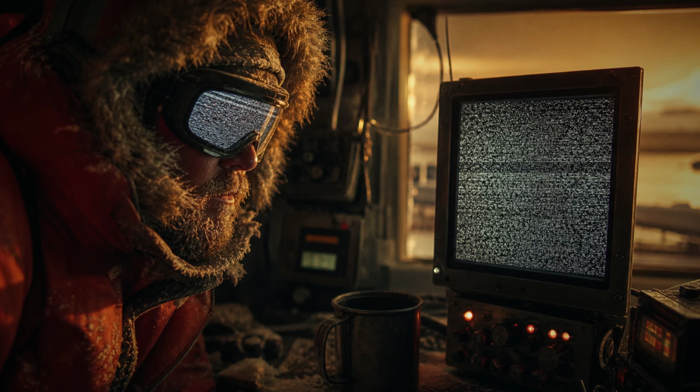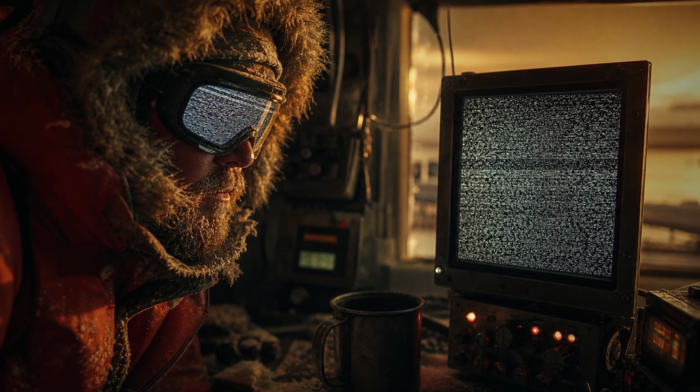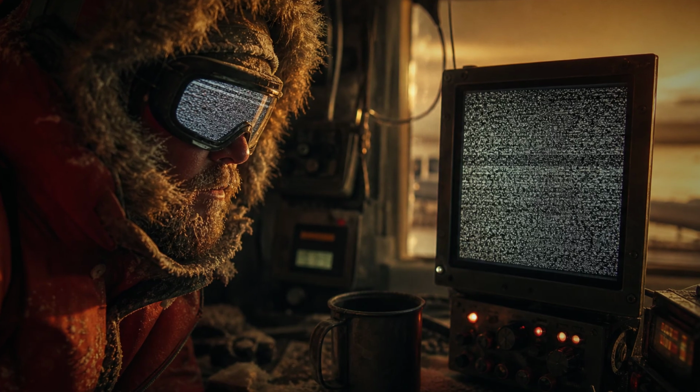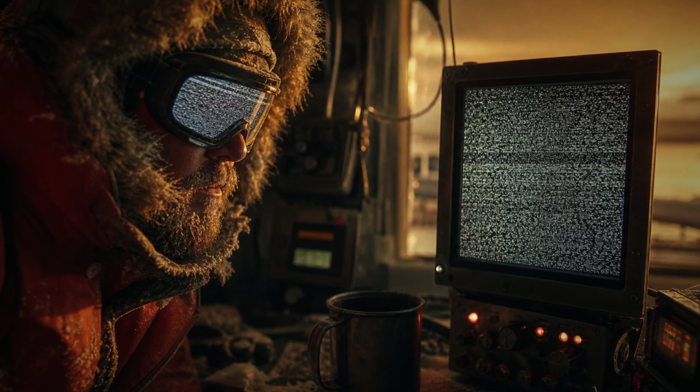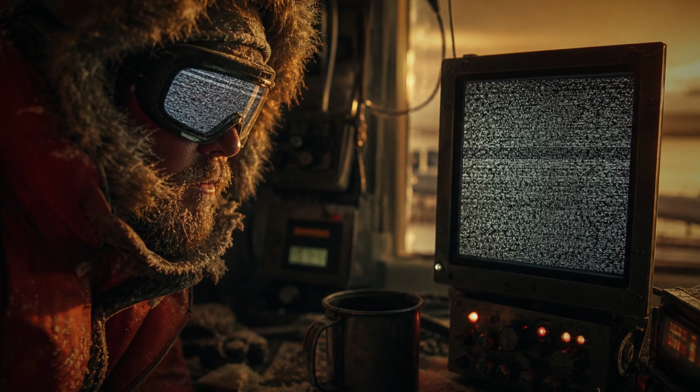The frustration for modern surveyors is the lack of a clean signal. In a laboratory, radar works perfectly. In the sub-zero reality of the Yukon, the air is thick with humidity and particulates that scatter the beams before they even touch the surface of the permafrost layers.